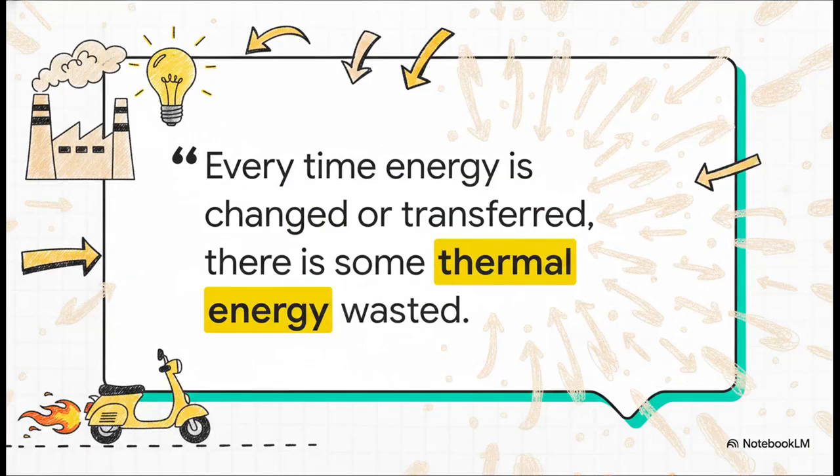Which brings us to the ultimate takeaway from our investigation today. It turns out there is a golden rule at play here. Every time energy is changed or transferred, there is some thermal energy wasted. This wasted thermal energy is dissipated. Whether you are burning fuel in a scooter, flipping on a light bulb, or running a massive power station, 100% total efficiency is literally impossible. Our universe is constantly in the process of generating and spreading out unrecoverable heat.